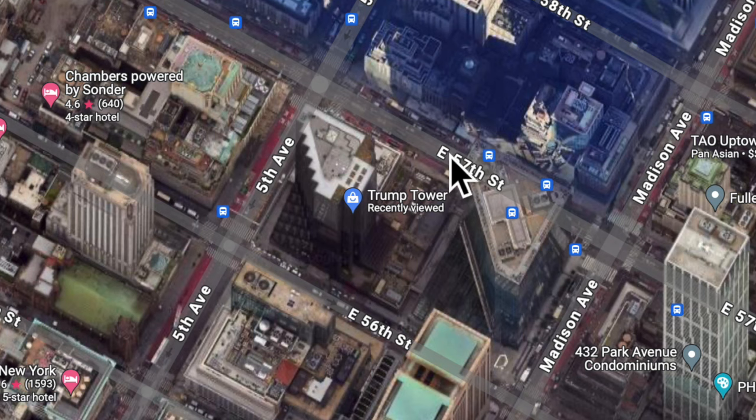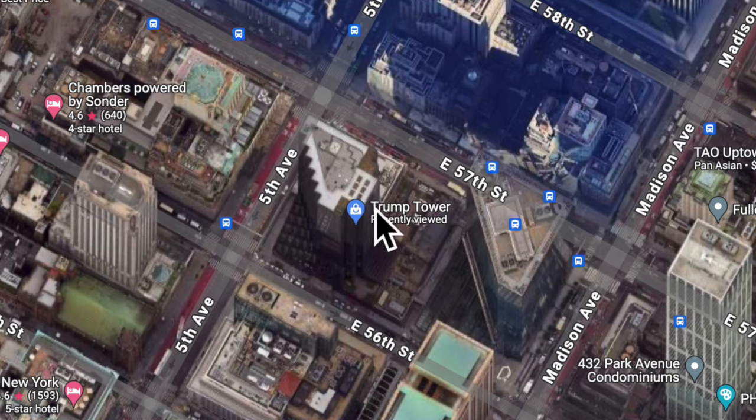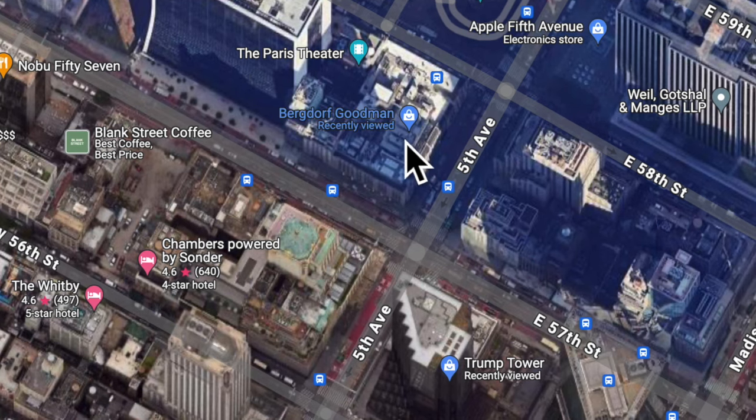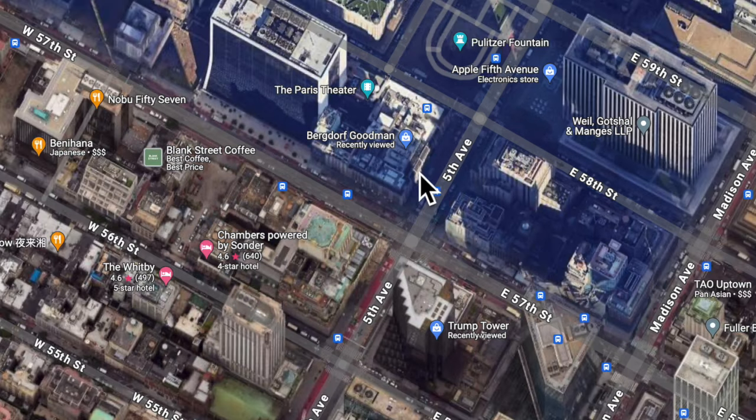Got that? Bergdorf Goodman is right here. It's on 5th Avenue between 57th and 58th Street. It's directly across the street, adjacent from Trump Tower. Got it? Good. And now, Bergdorf Goodman, like I said, is a high-end department store in Manhattan.